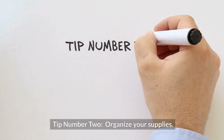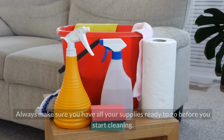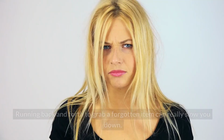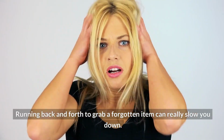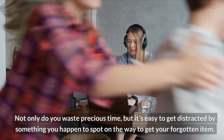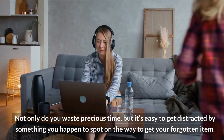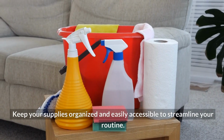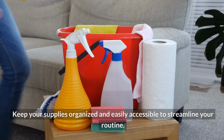Tip number 2, organize your supplies. Always make sure you have all your supplies ready to go before you start cleaning. Running back and forth to grab a forgotten item can really slow you down. Not only do you waste precious time, but it's easy to get distracted by something you happen to spot on the way to get your forgotten item. Keep your supplies organized and easily accessible to streamline your routine.